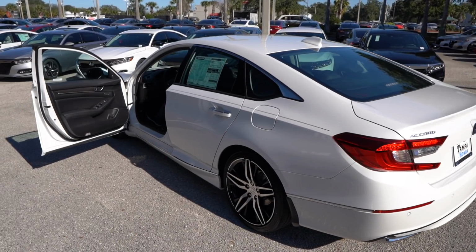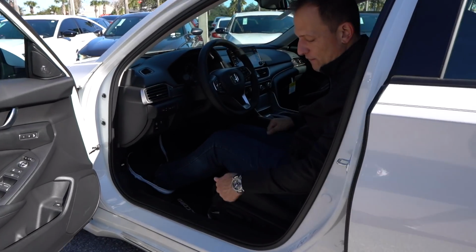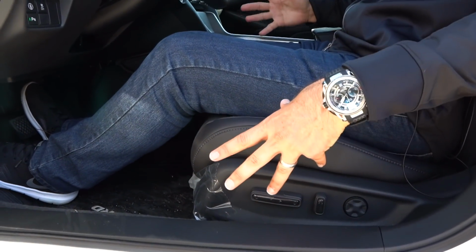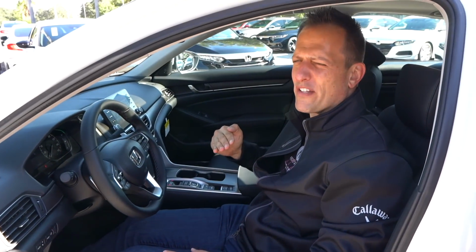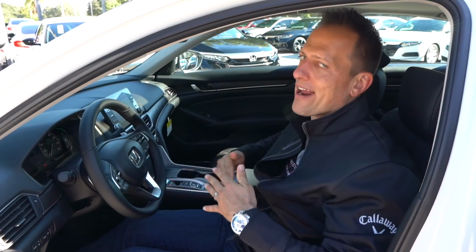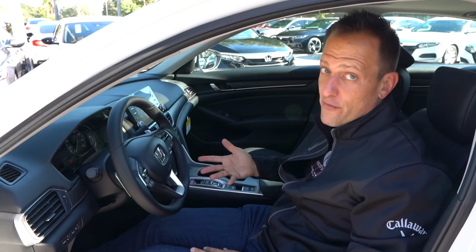All right, guys, business time in the touring hybrid. You do have 2 memory seat settings for the driver's seat. Here's your electric seat controls, easy to get to. I like how comfortable the seats are. One thing to just be aware of, in the Accord, you sit a little low on the driver's side especially, so something just to take into consideration. And yes, you can raise and lower the seat. It just always feels a little bit low compared to other vehicles.